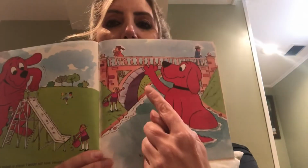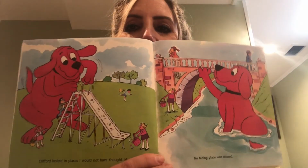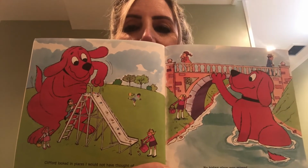Do you see all of them on the bridge? See the eggs on the bridge even? There's some on the slide.